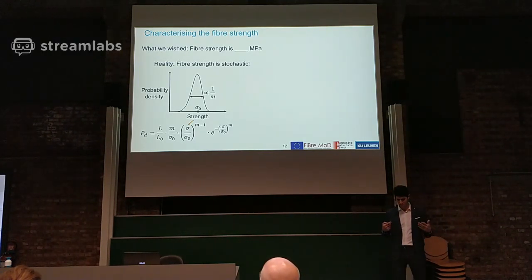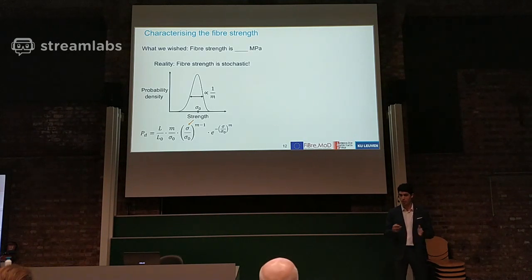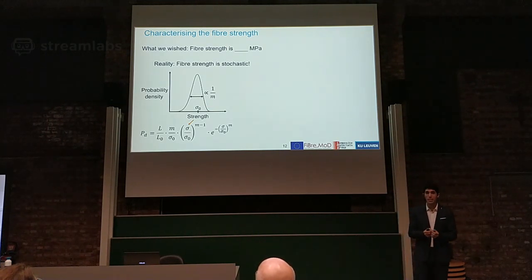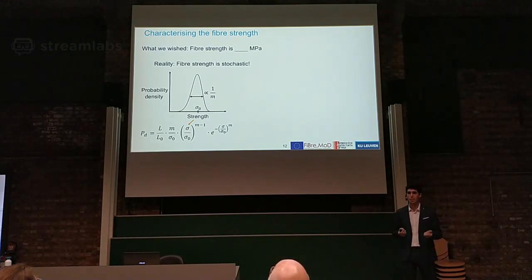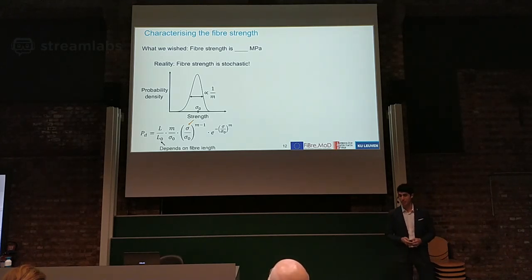And of course, just to let you know, fiber strength is stochastic because it's determined by the defects inside the fiber. Due to the manufacturing, there are very small defects, nano or micro level, and these determine the failure of the fiber. So that's why we have a probability distribution. So if we make the fiber longer, it's more likely that we have a defect inside of it that will trigger its failure. So this also depends on the fiber length.